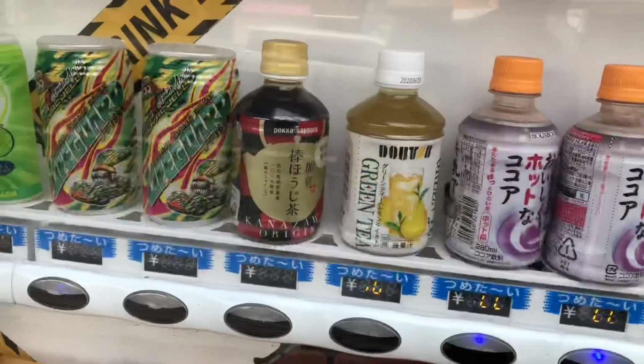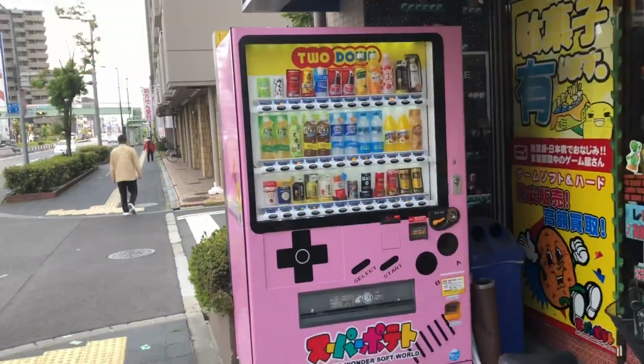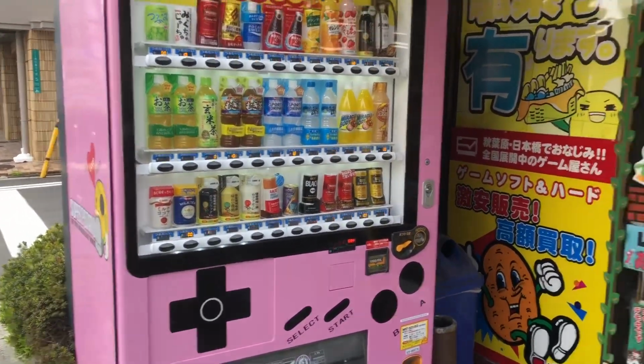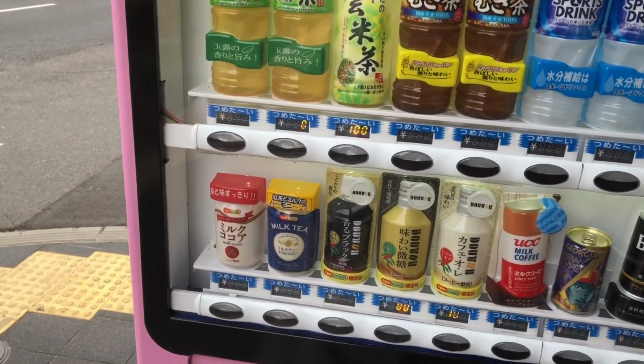100 yen. Let's do it. Green tea, doTERRA. I like this. All right, I found this pretty cool vending machine here. It's like a Game Boy. It's right outside of a retro video game shop, which you can see a little bit in one of my videos that I did, the video game grab bag.